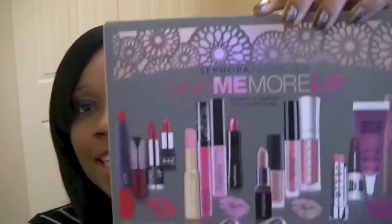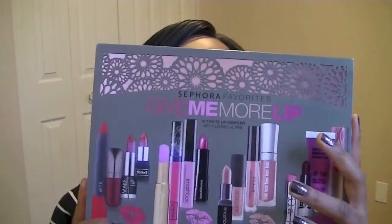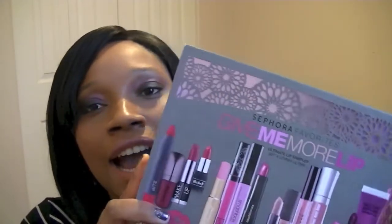And the big thing that I wanted to get now, and it was sold out online, was this. And that's why I ended up going to the store, because if I could have got everything online, I probably would have. So it's this. Give Me More Lips. I am so excited. This is everything to me. This is what I wanted.